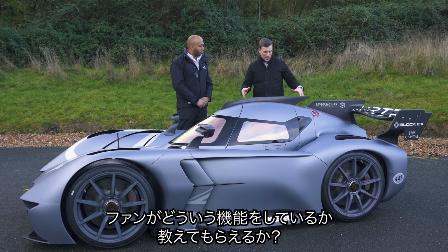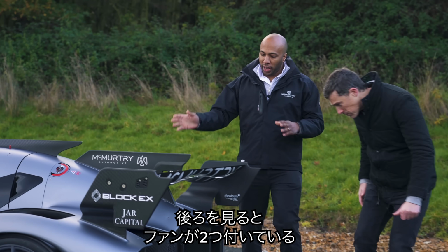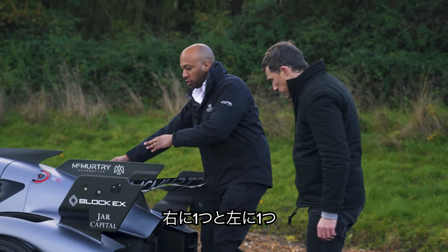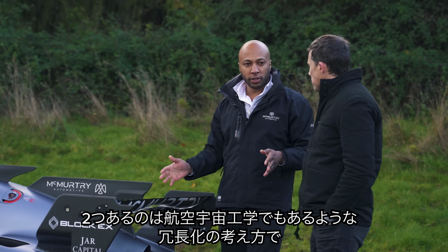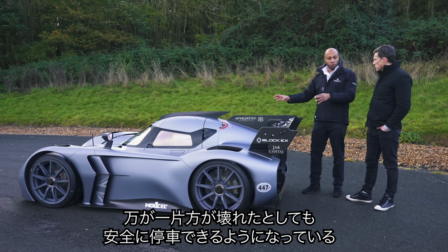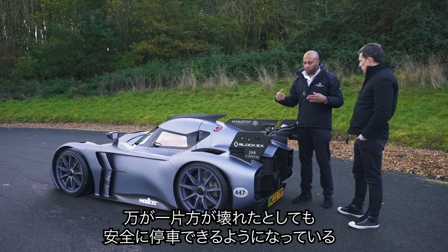So can you tell me exactly where the fans are and how they operate? So if we move around the back of the car, we have two fans here. We have one fan on the right, one fan on the left. The reason we have two is a dual redundant system, similar to what you find in aerospace. It means that if there's any issue with either of the fans, the car will maintain its downforce and you won't lose the downforce. You can keep driving, it's still safe.